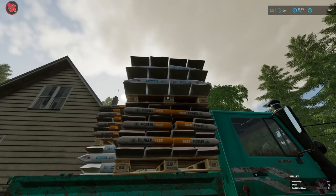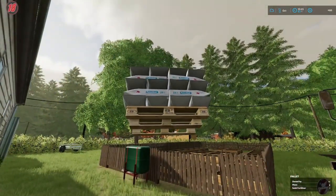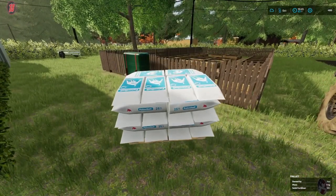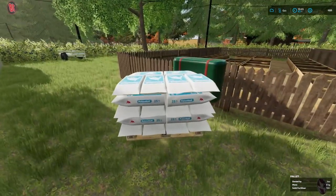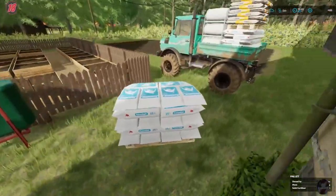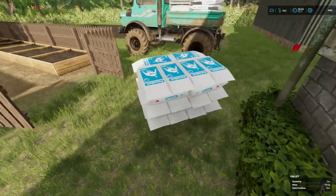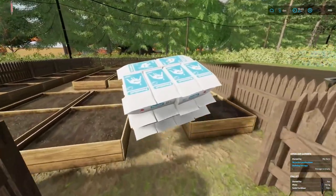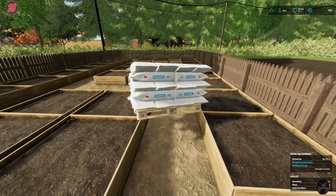Alright, fingers crossed this will accept all this. I guess. I don't know where the trigger is. Right here? Or is it inside? It does take it.